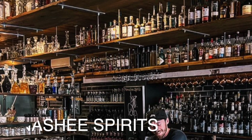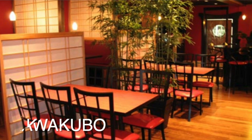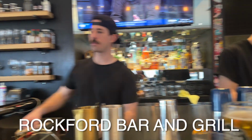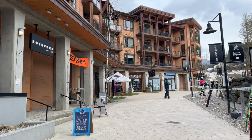If you fancy a really good cocktail, then head to Monashi, and if you want sushi, you could head to Kawakubo. If you're happy setting up at the resort base, which is no bad thing depending on your needs, I really like the Rockford Bar and Grill. That was great for après beers, really enjoying that.